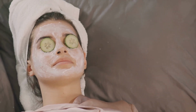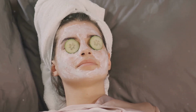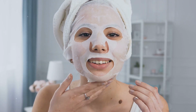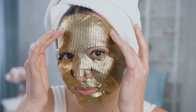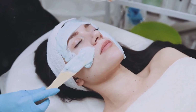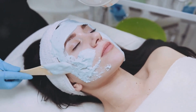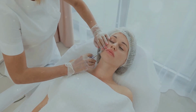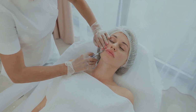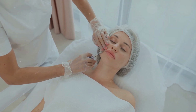Finally, masks can address specific skin concerns, whether it's minimizing pores, calming inflammation, or evening skin tone. There's a mask out there to target your unique needs. So don't underestimate the power of a good mask. It's not just about pampering, it's about giving your skin the extra love and care it deserves. Ingredients matter too. Look for masks with hyaluronic acid for hydration, charcoal or bentonite clay for detoxifying, vitamin C for brightening, aloe vera for soothing, salicylic acid for acne fighting.